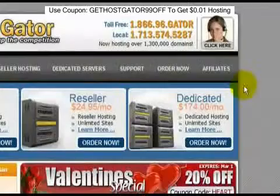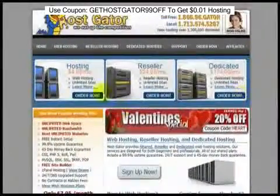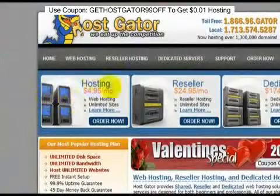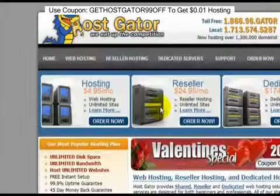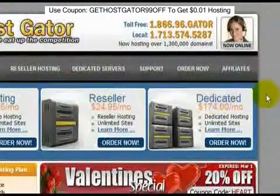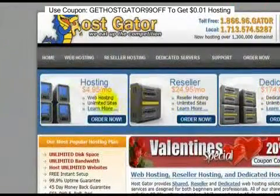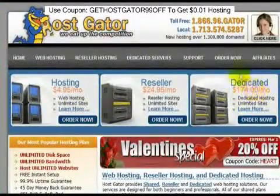So this is HostGator's landing page, their home page. You can see they've got 3 different standard accounts. Just their hosting, basic hosting, $4.95 a month; reseller, and that's if you want to resell your hosting to a bunch of people, which you can make pretty good money doing; and dedicated. So if you've got a gigantic website and you don't want to share a server like you would be with these two, then you can always go with that. It's $174 a month, which is actually pretty reasonable.